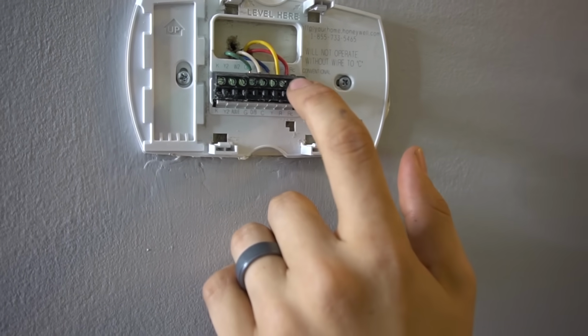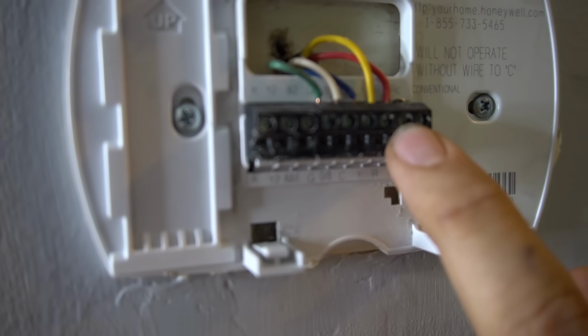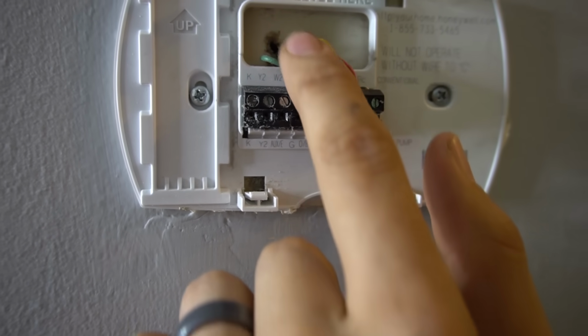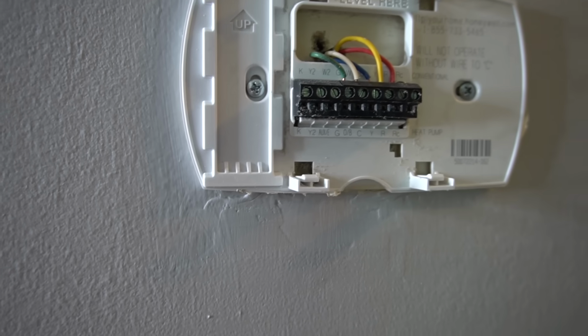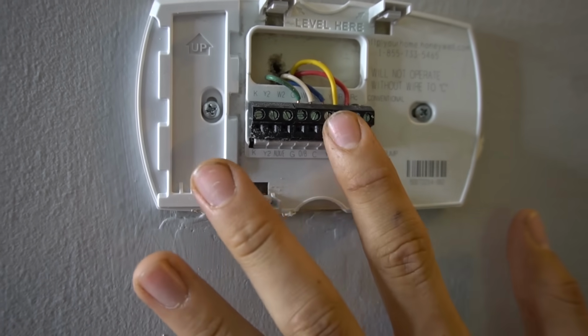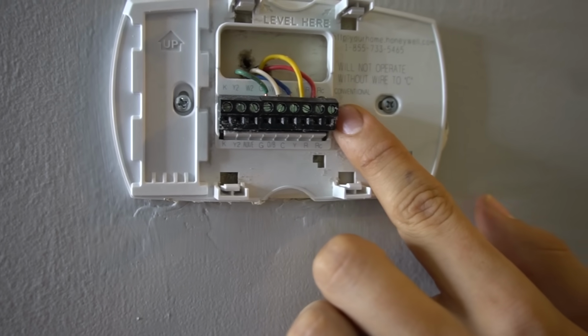So just so you know, R is power, Y is cooling, blue is typically common, white or W is heat, and G is fan. And also, an important thing to note is if you have RH and RC, or just R and RC, R is power, but RC is power for cooling.